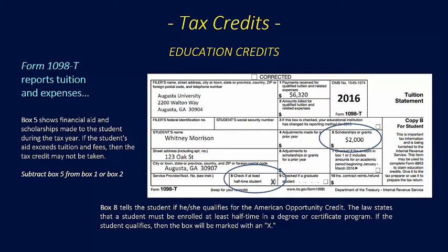The law states that a student must be enrolled at least half-time in a degree or certificate program. If the student qualifies, then the box will be marked with an X.